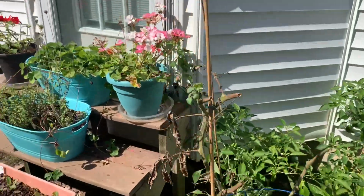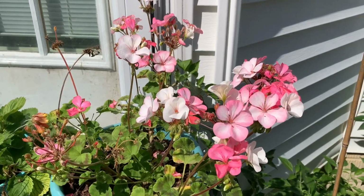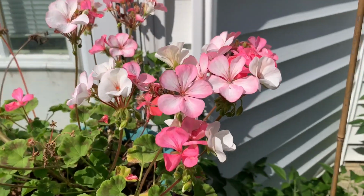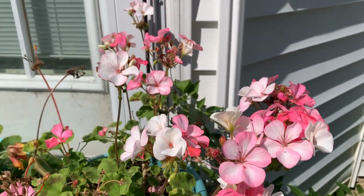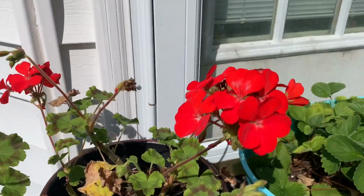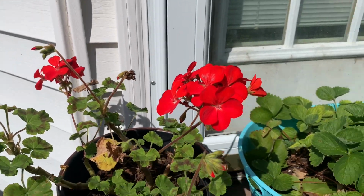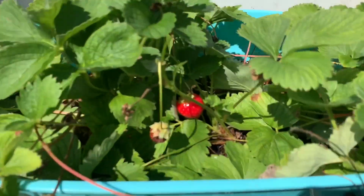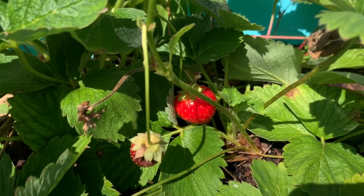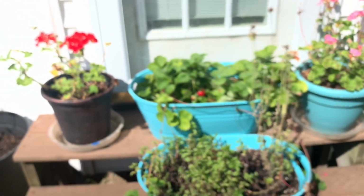I have this geranium. That's really pretty too. And I have her friend, this red looking one. And I wanted to show you that I have a strawberry in there. All right, I'm gonna walk around and see what else is blooming.